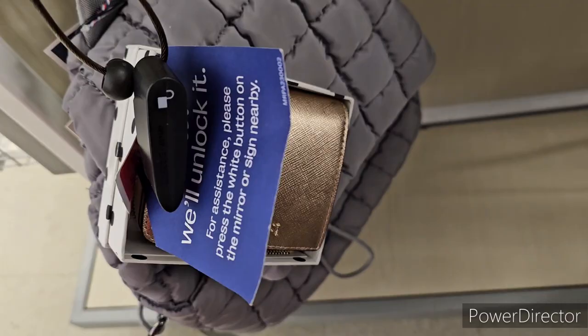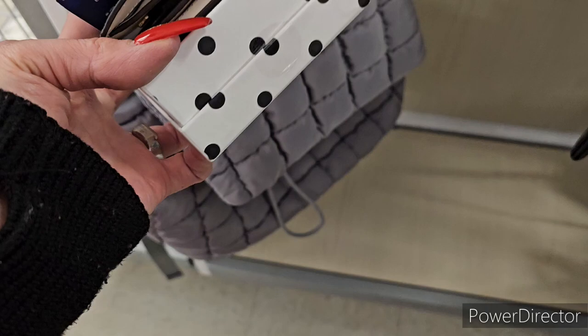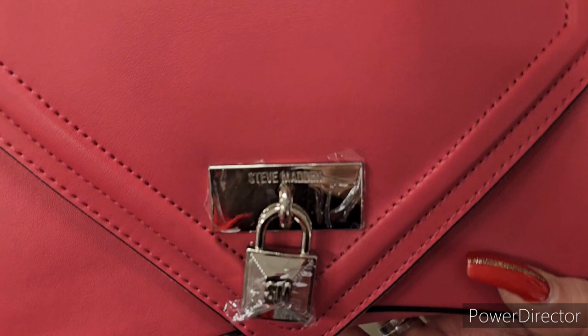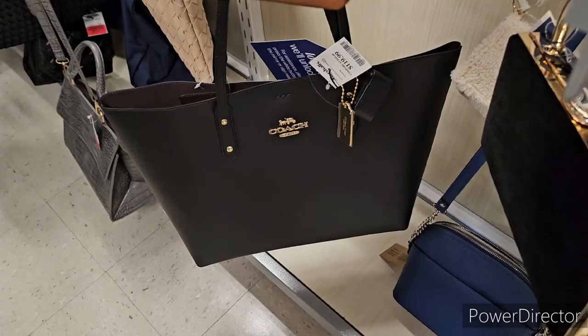I still have the Kate Spade here, the little mini wallet. This one's been marked down to $32. So it's really nice. Comes with a box and everything. Oh, trifold wallet looks like. Really, really cute. Not bad for that price. That's a good price for that. It's a pink Steve Madden. This is neat. It's got the chain handle, the name in there, crossbody with an adjustable strap. Really pretty pink color. $39.99. That's not bad.